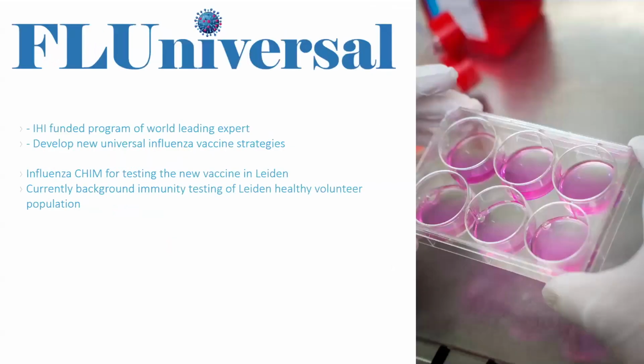So what we are now in is Fluniversal. Fluniversal is a European program with a lot of partners from all over Europe, and the aim is to develop a vaccine that will work against all influenza types. So we call it a universal flu vaccine. What we do is use a controlled human infection model for influenza to show the effect of the universal vaccine in that consortium.